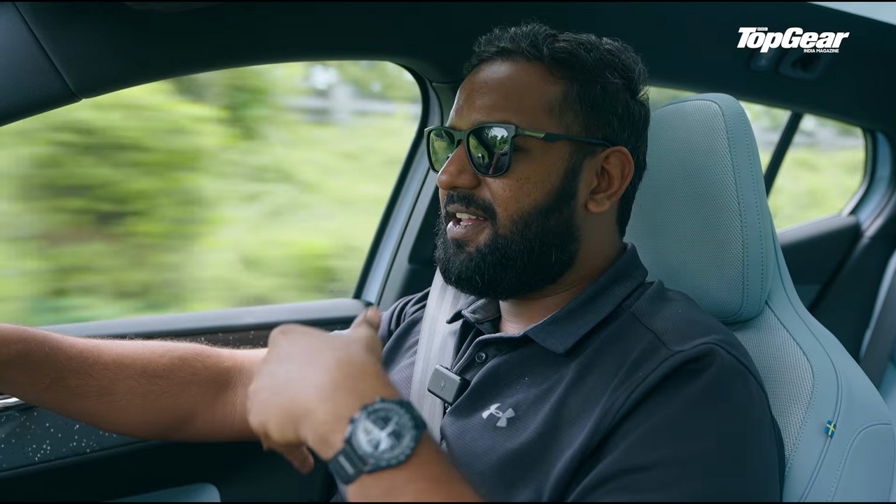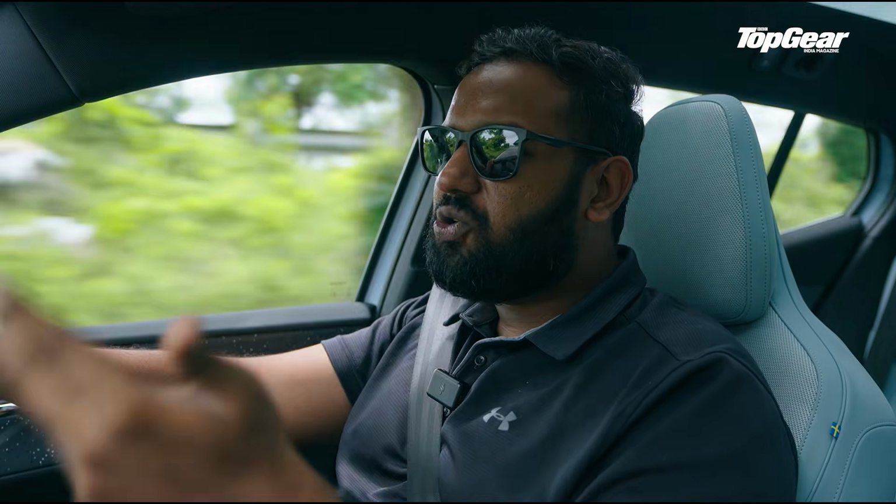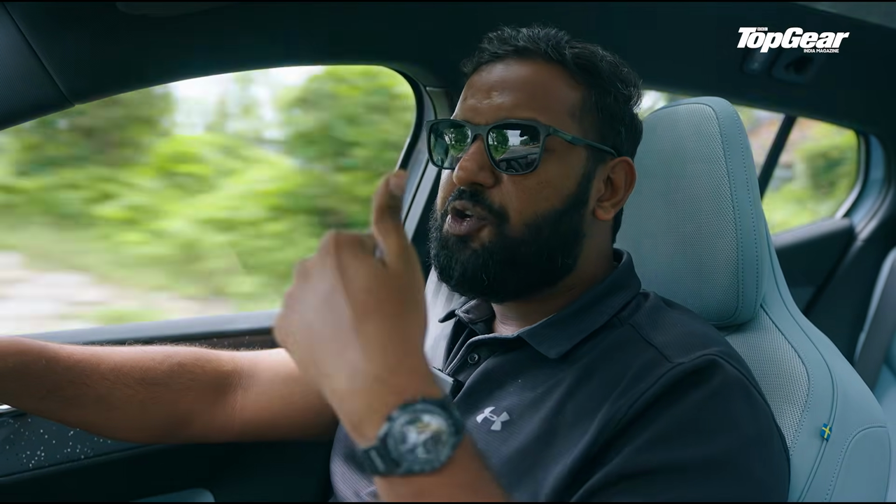Also, Volvo says that their UI has been updated over the air to make things easier. So you don't have to go to a Volvo service center to get your car updated. All of it happens over the air, and you can connect the car to a Wi-Fi hotspot like we have today, or later when customer cars are delivered, they will come with eSIM connectivity as well.